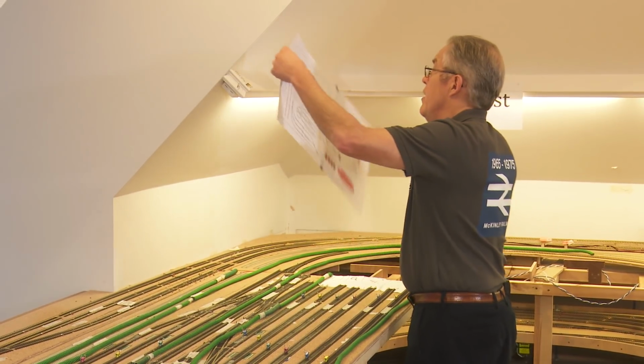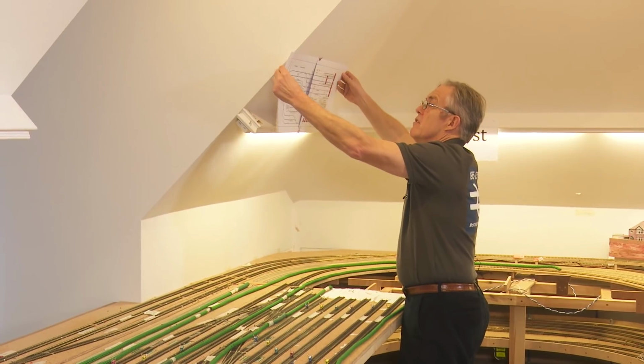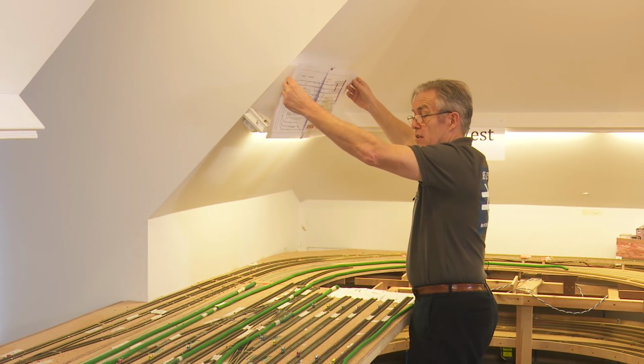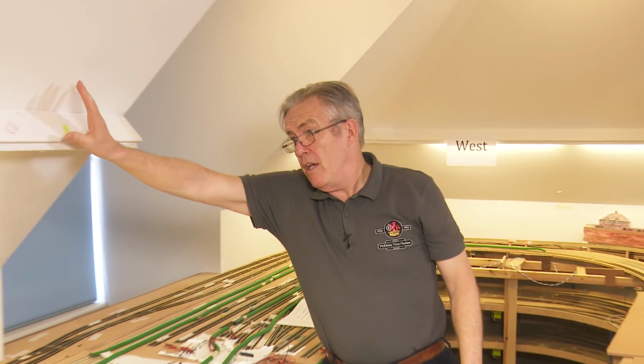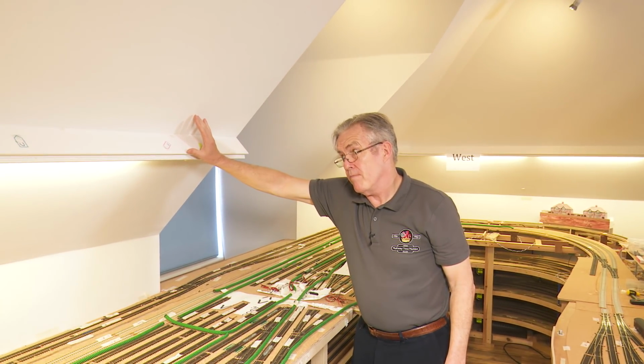There'll be one here for the Western shunting guy, and it works in a similar way to London and Manchester. It'll obviously be different because of the track work. And then the other one is going to be up here for the other shunting man and the station manager.